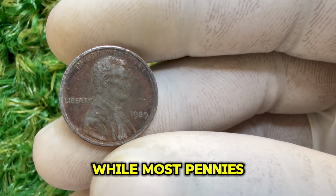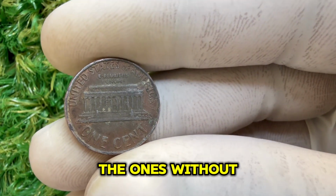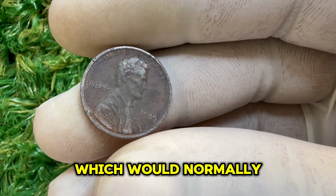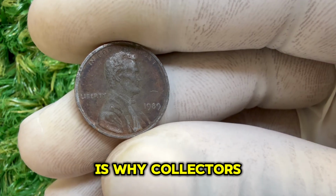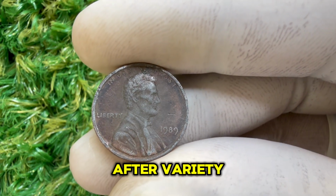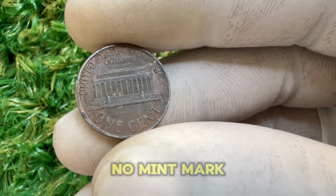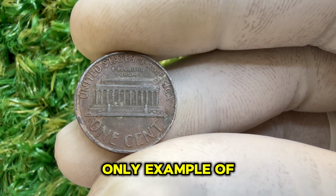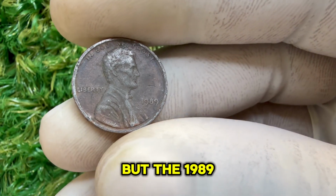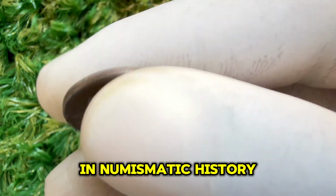This lack of a mint mark is considered an error, and it sets the coin apart from others of the same year. While most pennies from 1989 carry the D or P mint marks, the ones without a mint mark are much rarer. The absence of this mint mark, which would normally indicate where the coin was struck, is why collectors find this specific penny so intriguing. It's a highly sought-after variety because it's such an unusual occurrence. It's important to note that the 1989 no mint mark penny is not the only example of such coins. There are other years in which pennies were produced without mint marks, but the 1989 version stands out for its extremely high value and unique place in numismatic history.